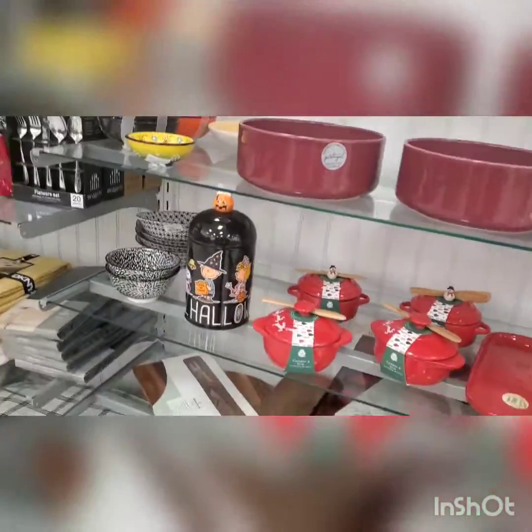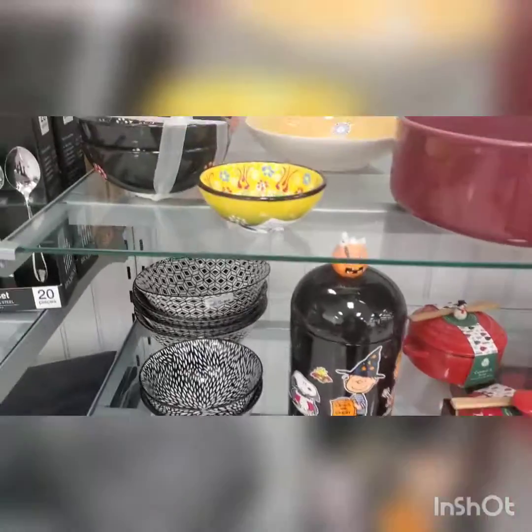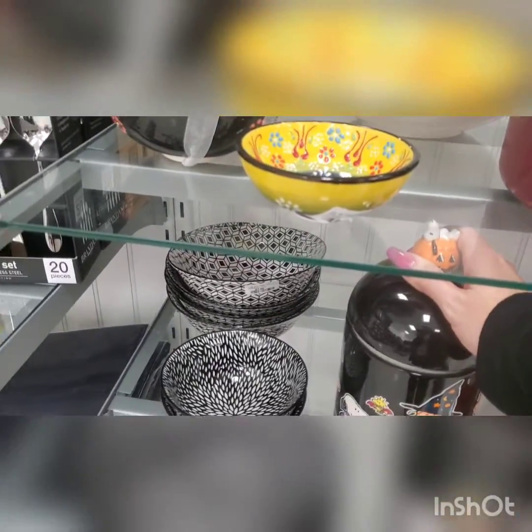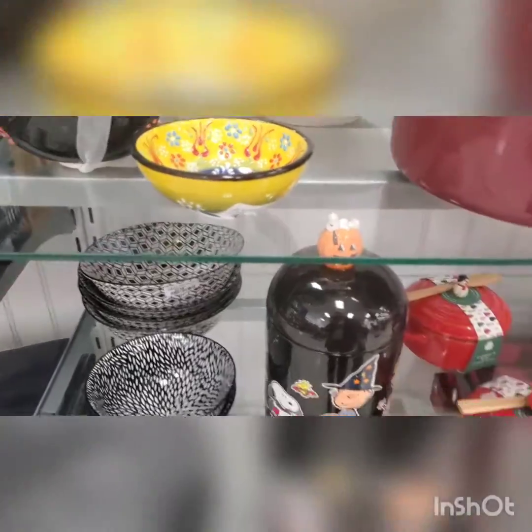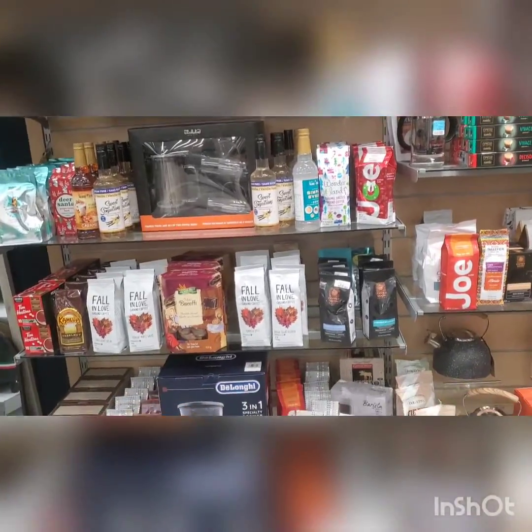Then at the end, I think it was one of the very few Halloween decor items they had, this Snoopy Cookie Jar. It was very heavy, so I didn't want to touch it with one hand. It was $24.99. I did think about getting it, but didn't. Apologies, it's a little shaky.